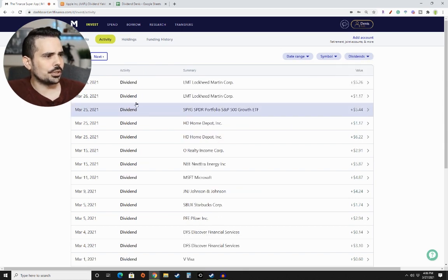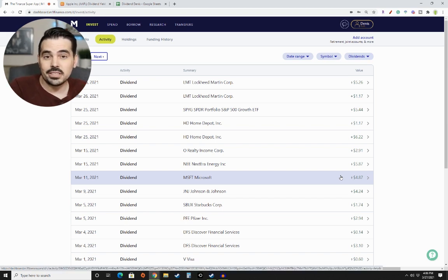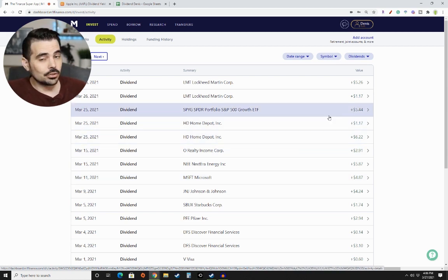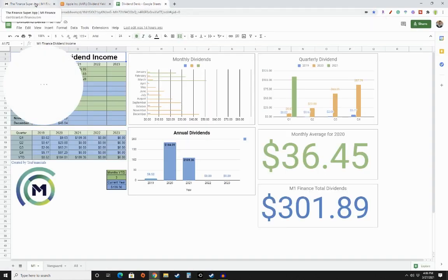So if we go over here, all these dividends, I just reinvest this stuff back in. Technically I have to pay taxes on this stuff now. And then it goes back into my portfolio. It's great. Don't get me wrong. I actually get really excited about dividends. I even have a whole spreadsheet right over here that we'll break down in just a little bit.